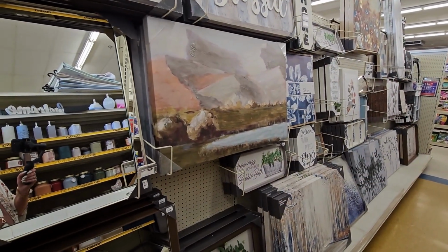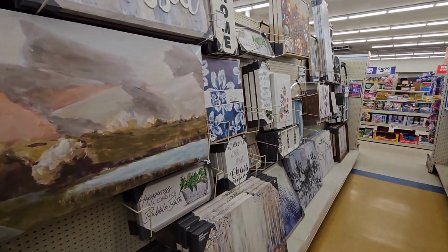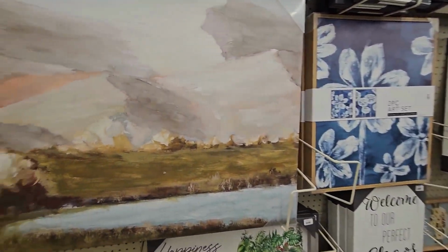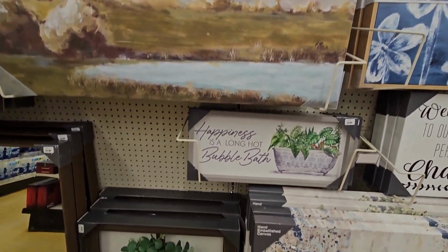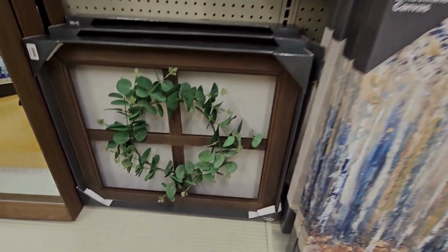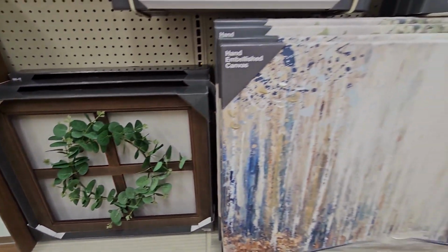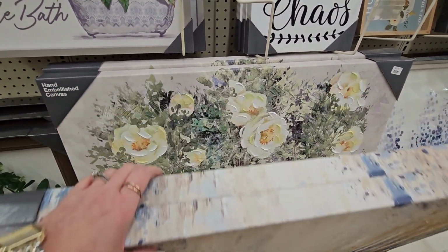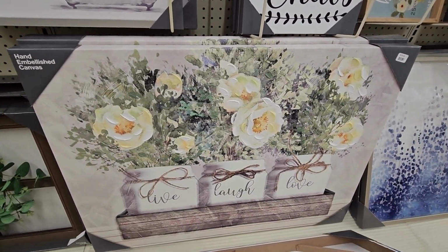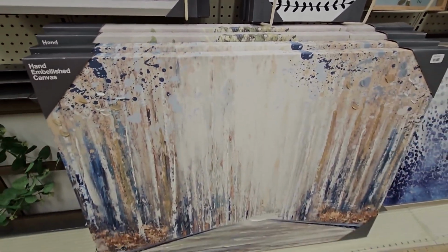Not too bad. Also the artwork, shockingly nice. Better than Target. And on these items, the prices were excellent. Most of the bigger pieces were $16 or less, and the smaller pieces were around the $14-$12 price point. So I thought that was very fair, pretty nice. And they had some really pretty options. They really did. So I am going to thumb through these and give you guys a look.